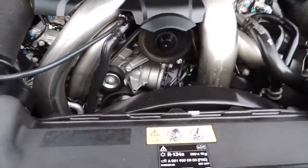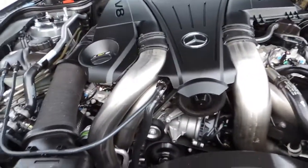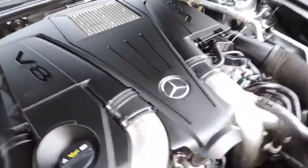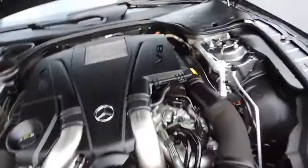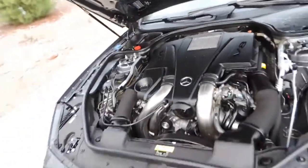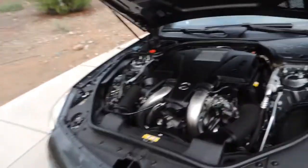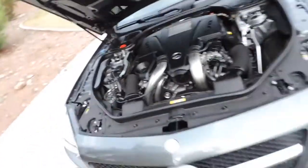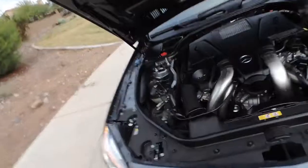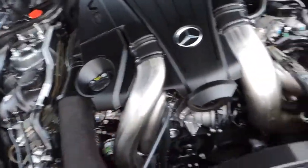I love seeing those belts. Look at that, man. Oh my god. Camshaft, crankshaft, all that. Okay, so it is a V8. I believe these are the turbos, if I'm not mistaken. Very clean layout, very beautiful, very eye-catching. My favorite part of the car is the engine. I love the engine of a car. I love just staring at it. Here, I'm sorry, here are the turbos, I believe. These are the twin turbos.